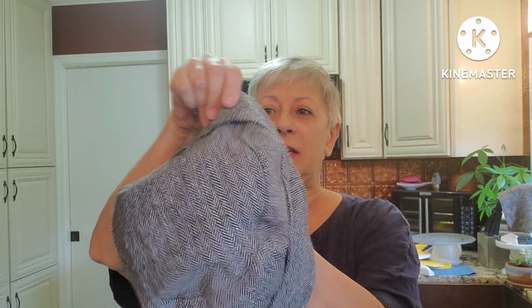So the things I'm going to be saving for myself, well, this one is actually for my daughter. It's just this cute little, I think it's called a bucket hat. She looks adorable in hats. I wish I did, because I really love them. I just don't look good in them.